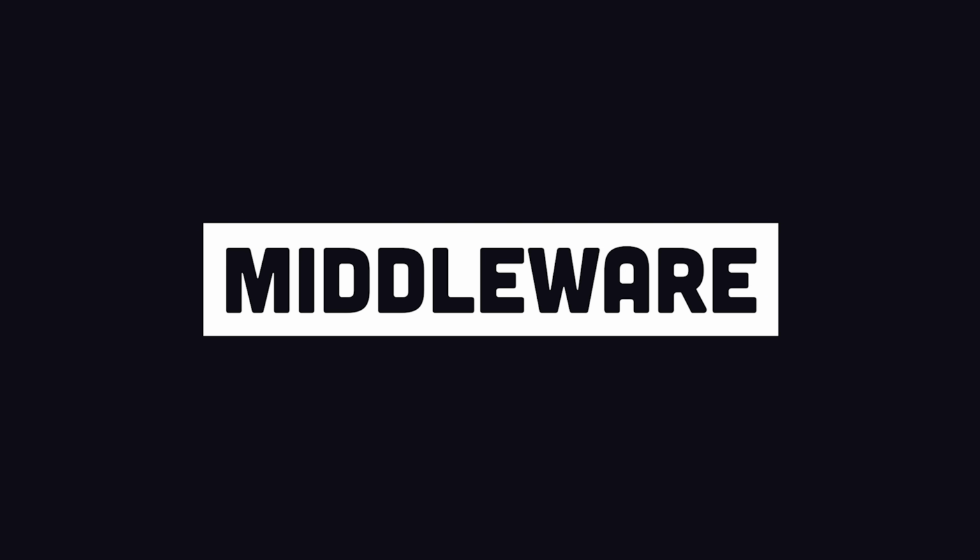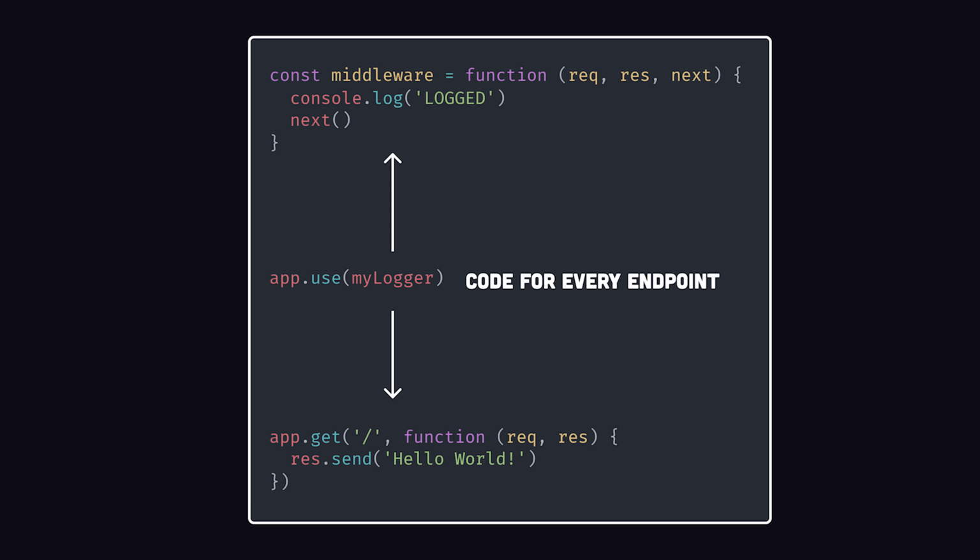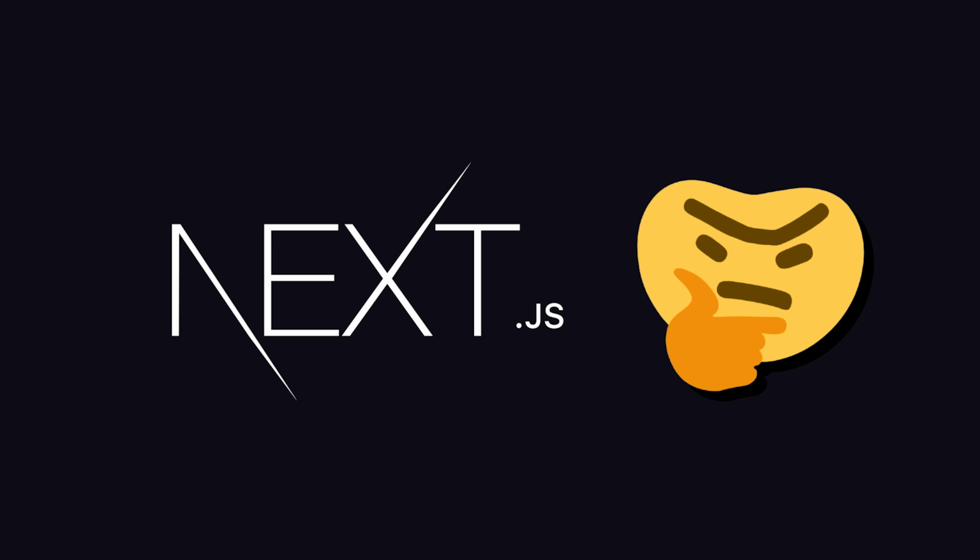The first feature I want to look at is middleware. Middleware is not a new concept. Frameworks like Express.js use middleware to intercept an HTTP request and process it in some way before it goes to your actual route handler. With something like Next.js though, things are a little more complicated.